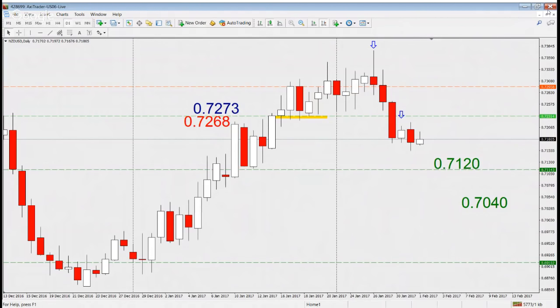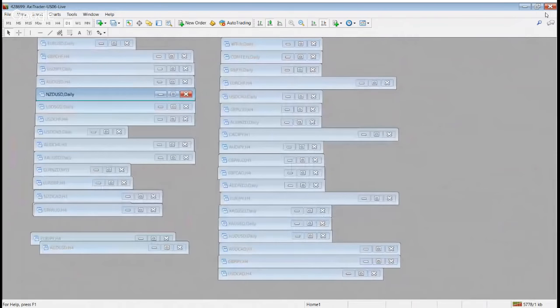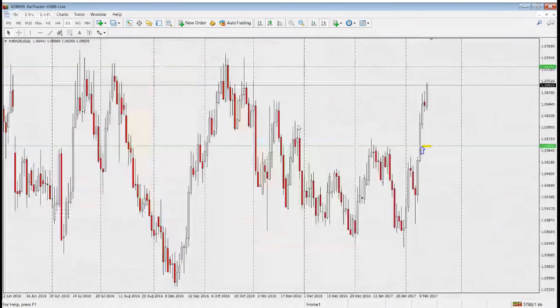So that one's essentially risk-free at this stage. Okay. Couple of other charts I really like.